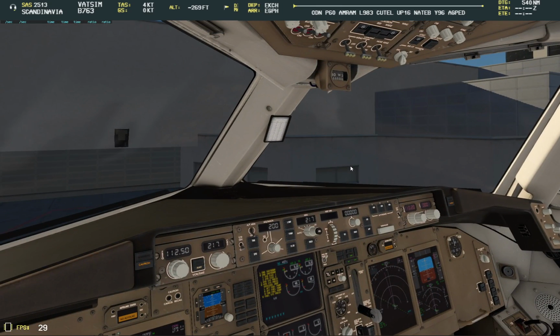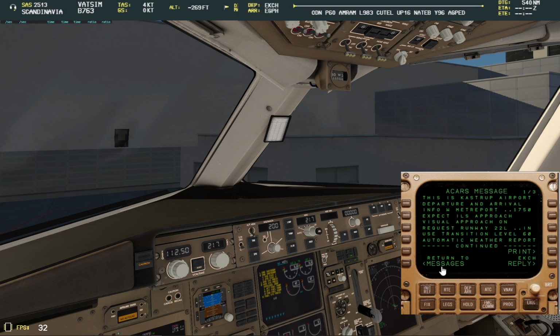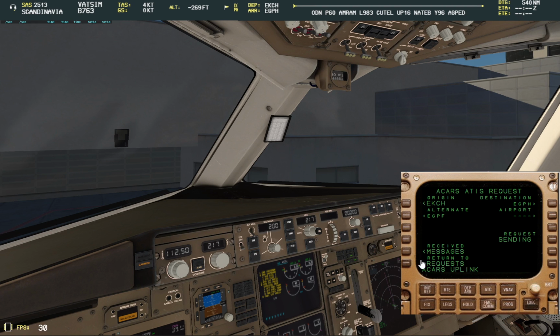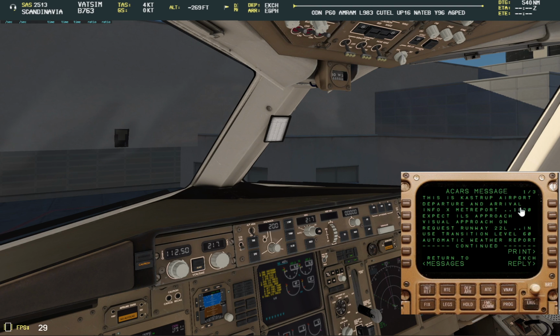Well, let's call the controller and get our clearance, with Scandinavian 2513 from Copenhagen to Edinburgh. And let's get the latest ATIS. ATIS, Copenhagen, VATSIM ATIS. Here we go.